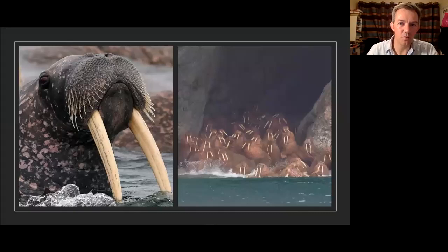In the summer, when there is very little in the way of sea ice, these animals are forced onto beaches, so they crowd into well-protected caves like the shot on the right there, and that means that basically they can't be predated from land by, say, brown bears or anything like that.